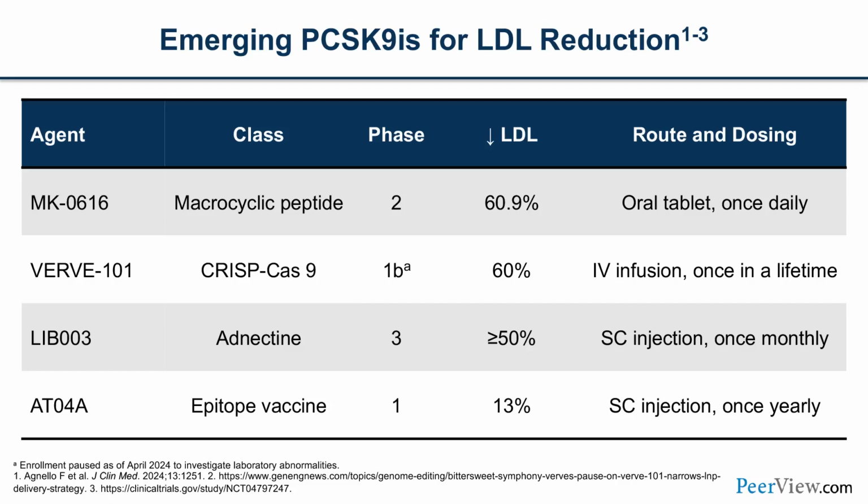Verve is a genetic treatment or modification company that's developed a technique to, in a human, give a therapy to basically break the gene for PCSK9. They use CRISPR-Cas9 to induce a mutation that causes a null effect and makes production of PCSK9 go away. This is in phase 1B therapy, so this is very, very early, but it lowers LDL cholesterol levels 60%, and it's an IV infusion that would be given once in a lifetime. And then there's a vaccine that targets PCSK9 and not as exciting as the others. It's a subcutaneous injection once a year that is in phase 1 therapy. So far, lowers LDL cholesterol levels by only 13%.